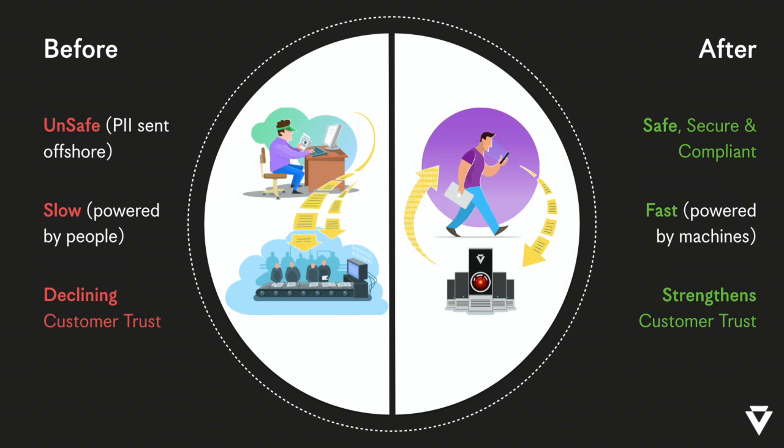And then the other thing is, the times are changing, right? There's a lot of privacy policies coming in place. CCPA is coming in January. That's going to affect most companies. In Europe, we've got GDPR. We've got HIPAA compliance in the US, and there's a bunch of others.